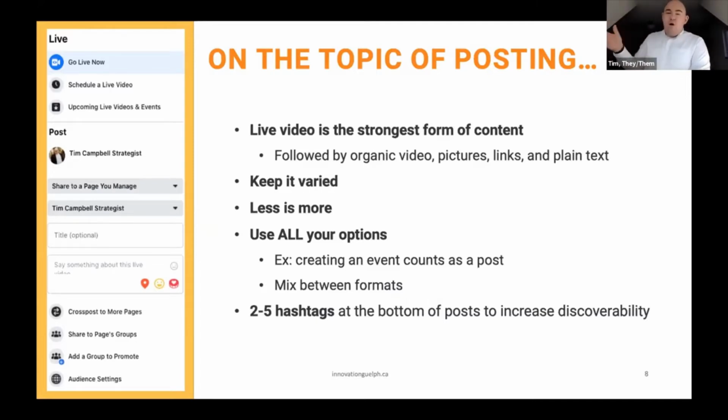So if it's not live video, it's organic video. What I mean by organic video is that you actually take a video file and you upload it onto Facebook, not a YouTube link. Y'all may know that you can post a YouTube link on Facebook. You can click to watch the video. You can see the description. It looks like it's there, but it's actually not. It's got to be the original video file on Facebook.